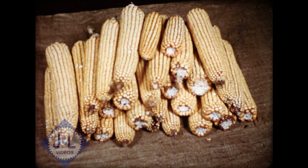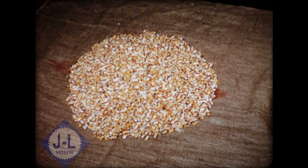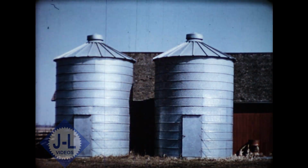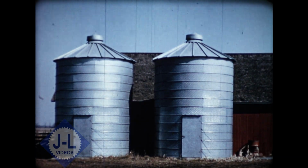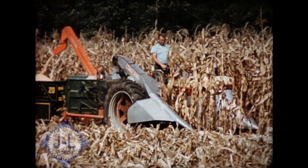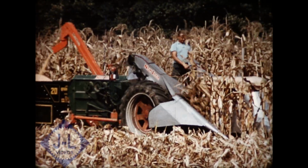Shelled corn takes up less space because the cobs are left in the field, so hauling and storage costs are lowered and profits are greater. For example, cribs converted for shelled corn will hold the crop from over twice the acreage. These are some of the reasons why many farmers are changing to field shelling of their corn.